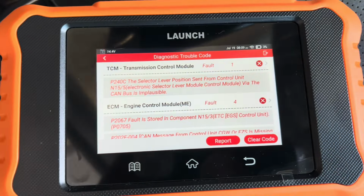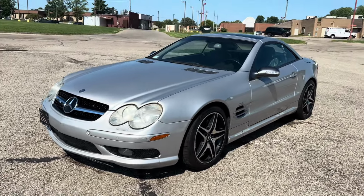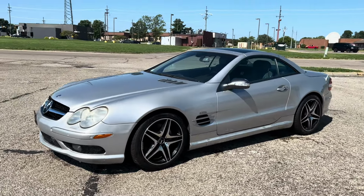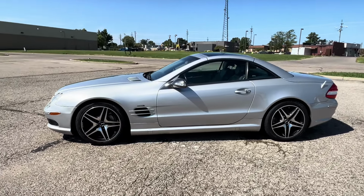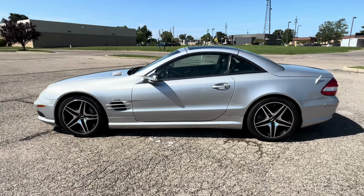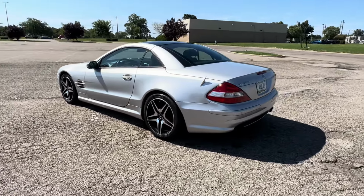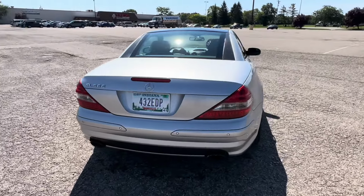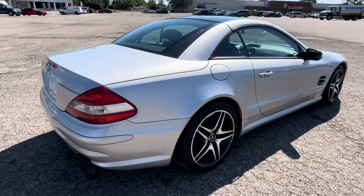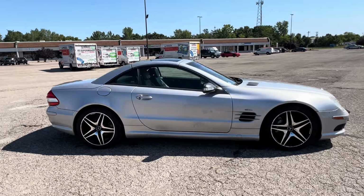All right, here it is. It's cleaned up. It still needs a little bit of sprucing and detailing, but in general, it's cleaned up. The exterior has all the bird poop and all the dirt removed. It's a nice looking car. The SL in its natural form is a beautiful looking car. This has the upgraded AMG style wheels. It's a very nice car. It really is.